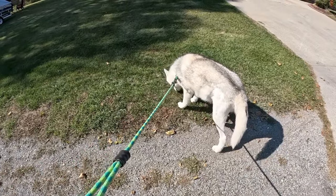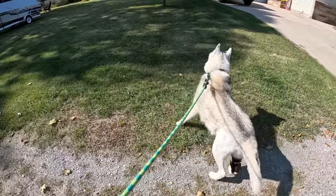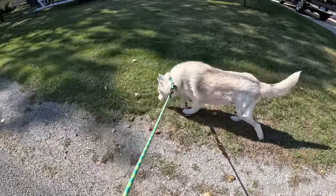Is that where Georgie peed? She's like, my friend Georgie peed here. My phone's going off because the other dogs are back at the house howling. Good girl, you got this.